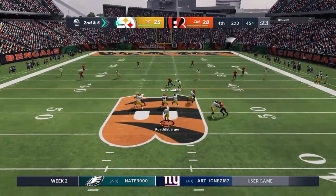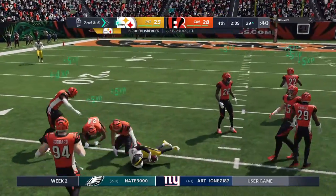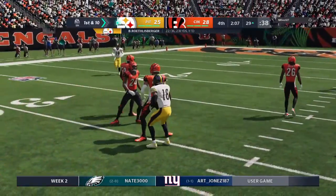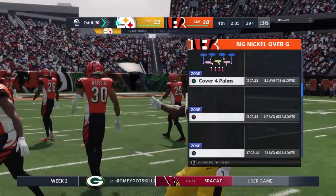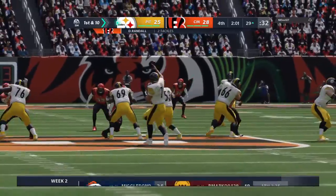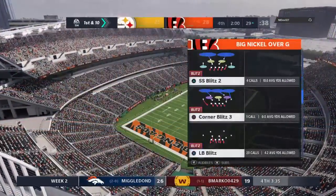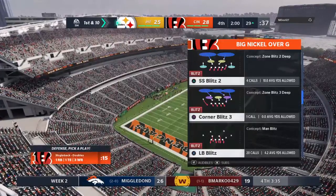Throwing again, it's Roethlisberger. Johnson with a completion over the middle. And he's got another first down as the tackle's going to be made at the Bengals' 29-yard line. 16 yards, a first down. Gain of 16 yards. 3 points separating these two sides with 2 minutes left to go in the fourth.